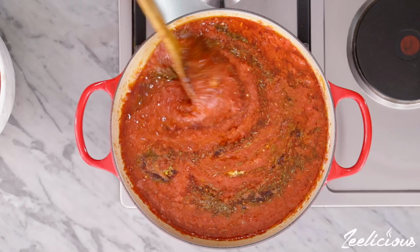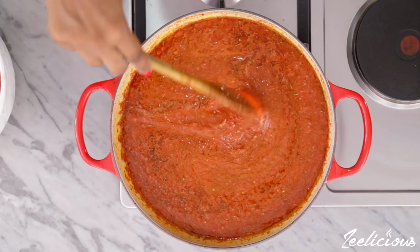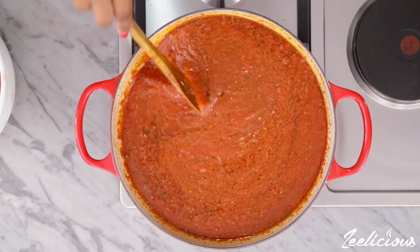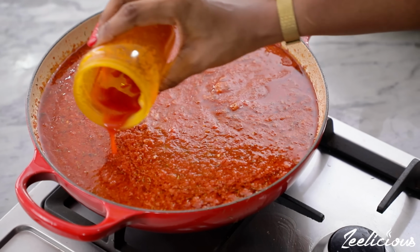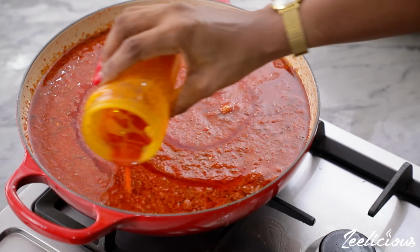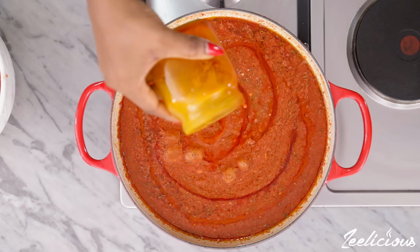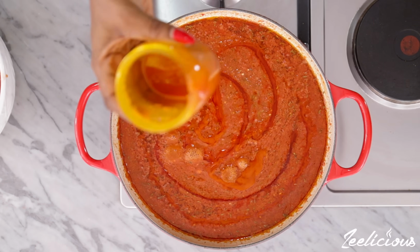Oh, this is looking so good already. Smells divine. So one tip I like to share whenever I am making tomato stew is to add just a tiny bit of palm oil into it. It was actually my mom who taught me this trick. It will literally elevate the taste of the tomato stew. I promise you, try it, okay?